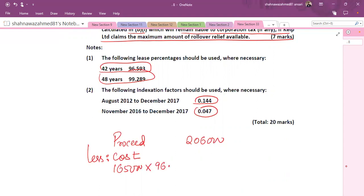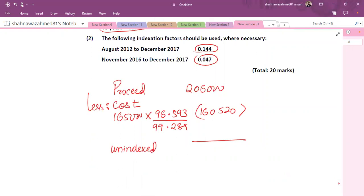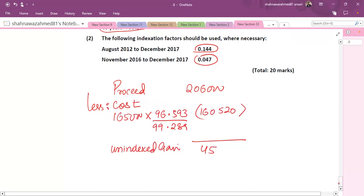Life 42 years, and total was 99.289. So this is the cost attributed, 160,520. In case of corporation, whatever gain we get is called unindexed gain. And then we have to deduct the inflation effect. So the inflation effect is called indexation allowance. And for indexation allowance, the rate will be given to you. You have to apply this rate on cost.